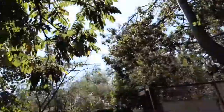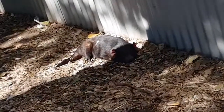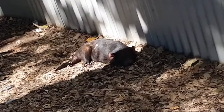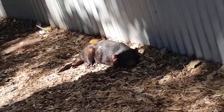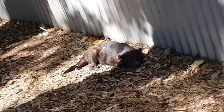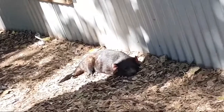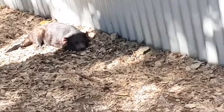We can never give a chance to the Tassie devil because people are so popular these days. Hi, the Tassie is there. See guys, the Tassie is on the floor. That's a Tasmanian devil, guys. I wanna photograph a Tasmanian devil. I love this Tassie devil.